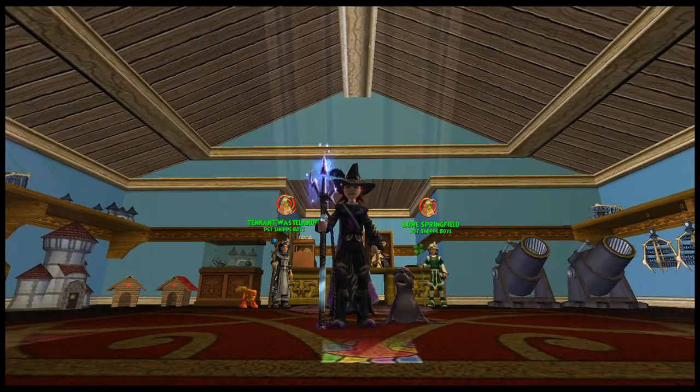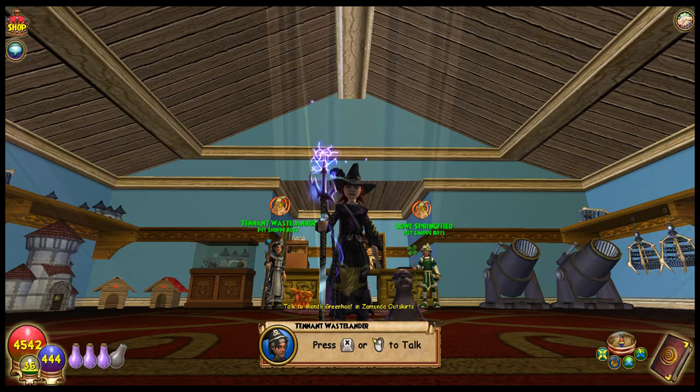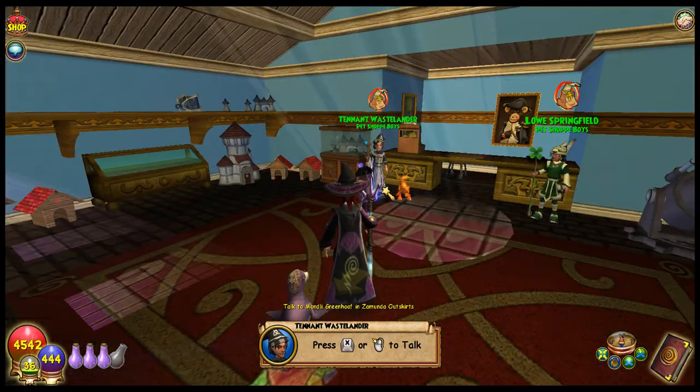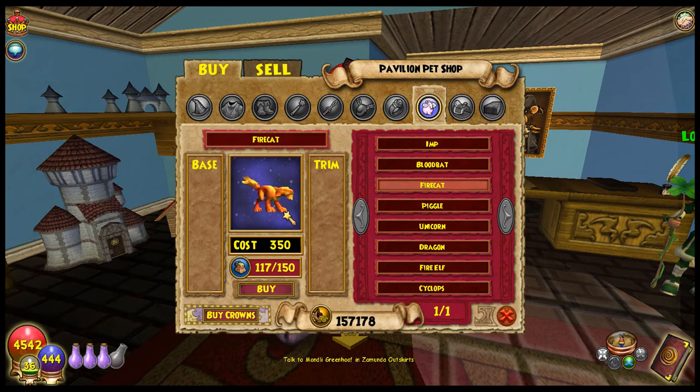So, number 4 spot goes to, well, I don't have a number 4 spot as a pet, because I wasn't really particularly farming for it when it was out, and it's also only a seasonal pet, so you can only get it during the Halloween event. But the number 4 spot goes to the black cat, which is like the fire cat kind of, but it's painted black.